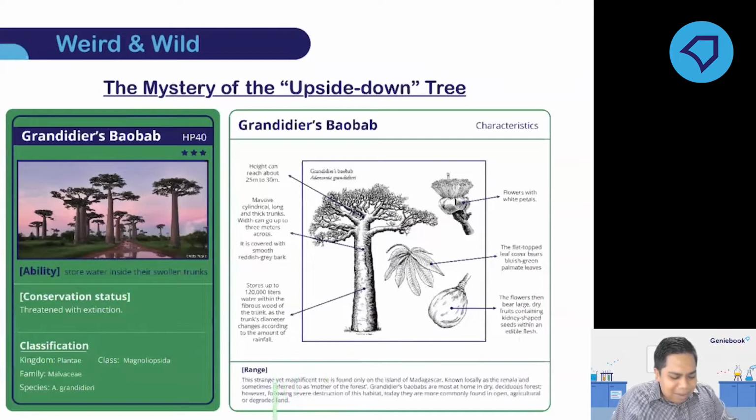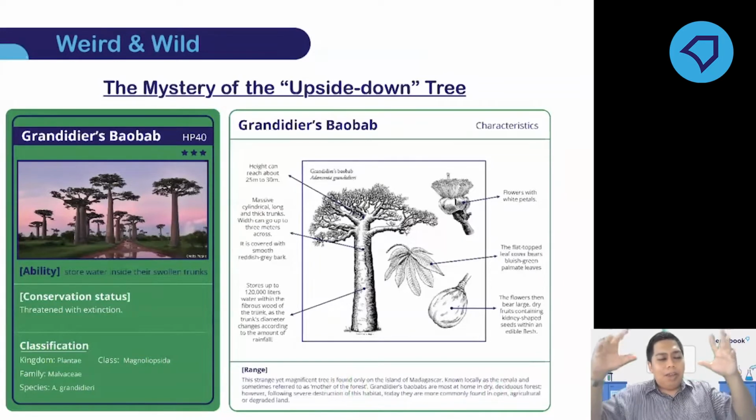So this strange yet magnificent tree is found only on the island of Madagascar. So very unique, it is only found in this country called Madagascar. It's known locally as the Renala and sometimes referred to as the mother of the forest, because it looks like some overlooking mother taking care of the place. Because it's very tall, very big.